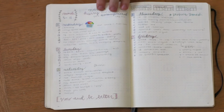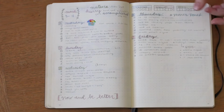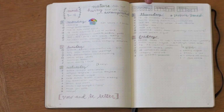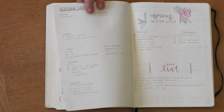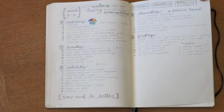And here's where I started adding a little bit of color. So we have a little bit more color in these spreads, and I started going back to these trackers. For a while I was taking vitamins and I didn't end up thinking that they reacted very well to my body, so I stopped using them. But you can see those trackers starting to show up in most of these weekly spreads.